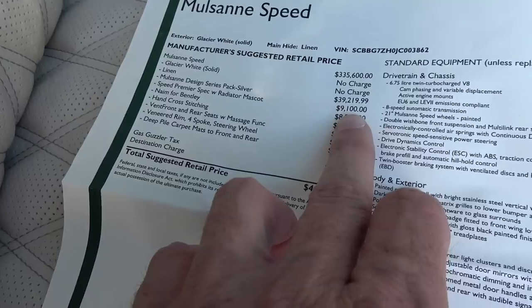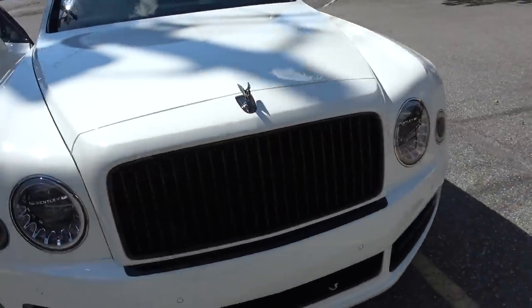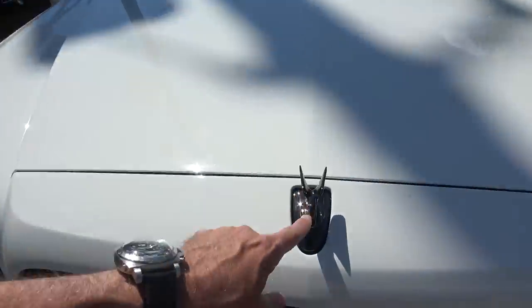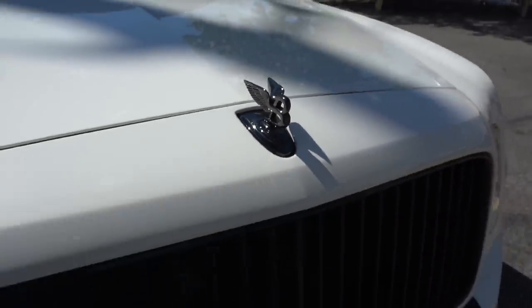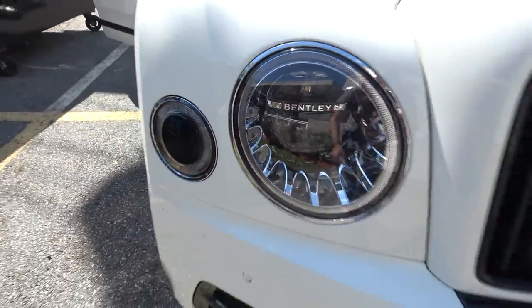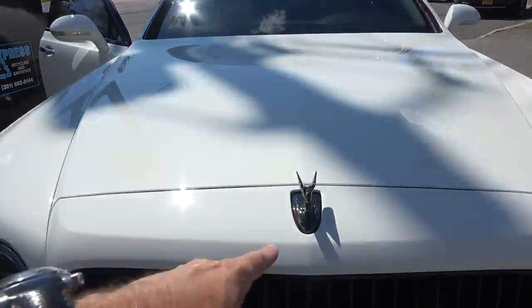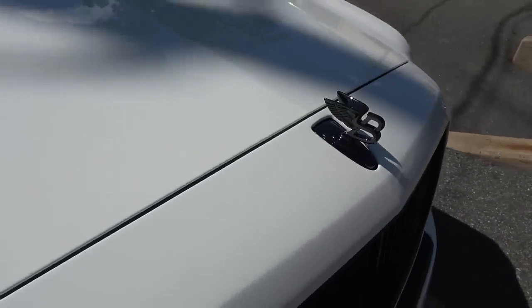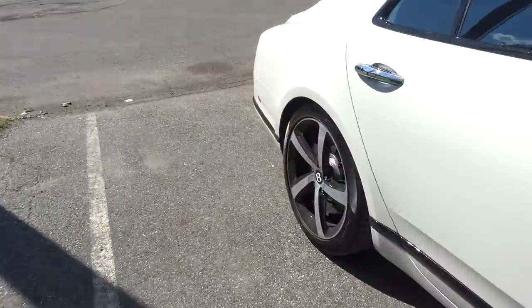The Speed Premier Spec Radiator Mascot. What is $10,000? Radiator mascot. So you're telling me that little bee is 10 grand? That's cool. They got the name and the headlights there. Look at that. It says Bentley. I get excited by little things, but let's just be clear. Radiator mascot. That's got to be this. That can only be this. And this little thing is 10 grand. That's wild. It's amazing what people pay for.